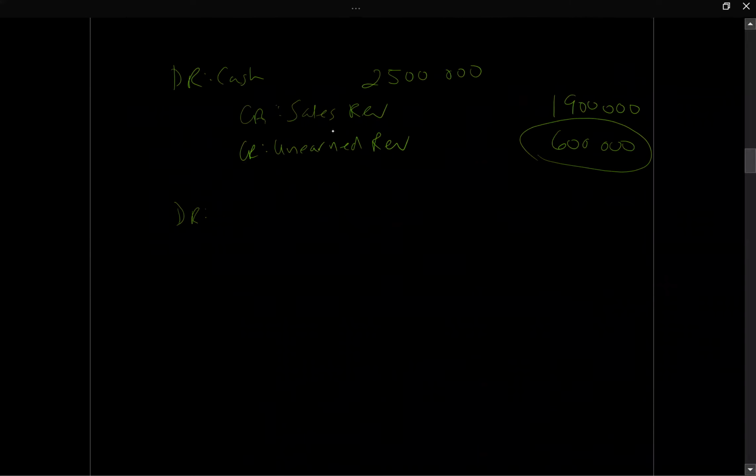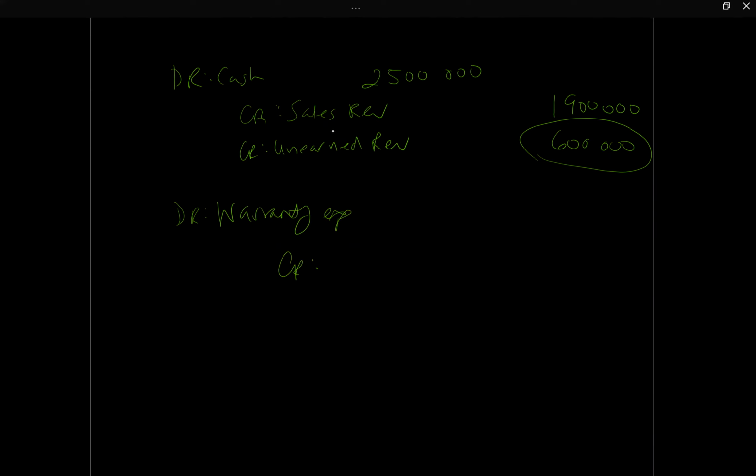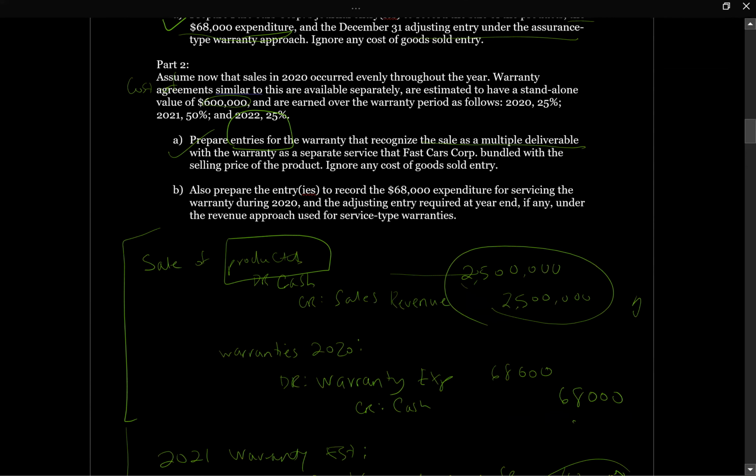Well, we're going to have debit warranty expense still, and then credit cash. So when we pay out under the warranty, we're still going to put it straight through the income statement and through cash, even if we've accrued it. And then what we do is we true up that accrual at year end. So our year end accrual here is going to be based on the schedule, which gives us how much is going to be recognized each year.